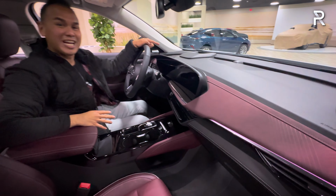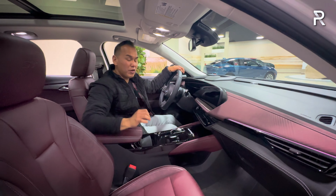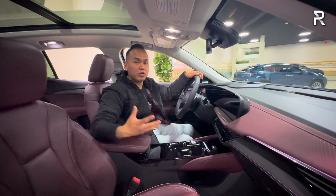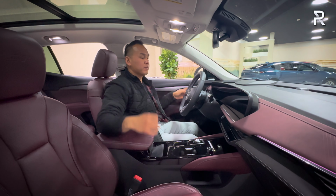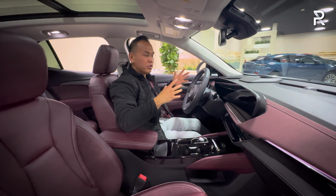And then all Envisions actually come standard with a heads-up display. So having a heads-up display in all-wheel drive is standard. That's kind of unheard of in this segment. Usually those features are part of an expensive option package. So it's great to see Buick again throwing in the technology, including things like their adaptive cruise control, automatic emergency braking.